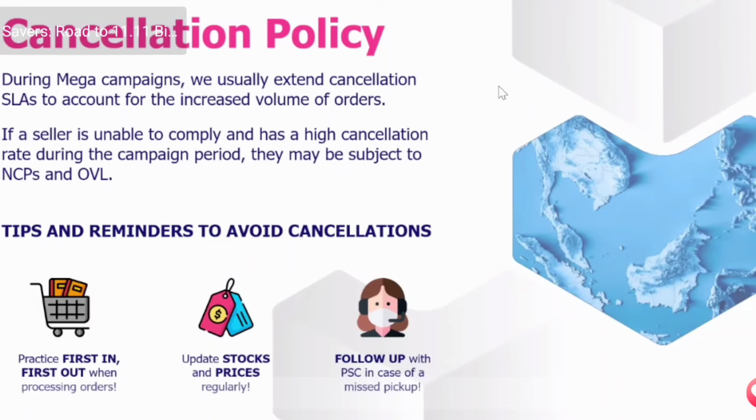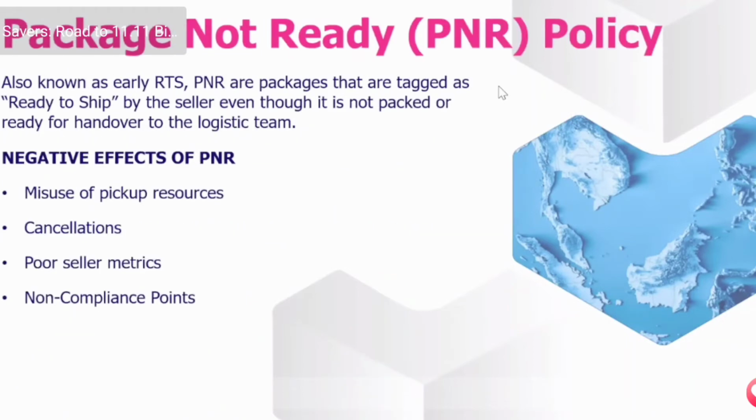And if in case nagkaroon ng missed pickup, follow up agad sa PSC so that we are made aware and we are able to address any concerns as soon as possible. Ayun. Another thing to take note of, especially during this increase in orders during Double 11, is our package not ready policy or PNR policy. So ito, we usually call it our RTS, or our early RTS rather.